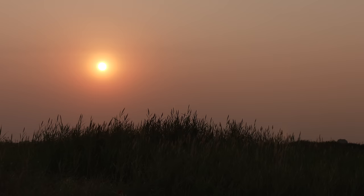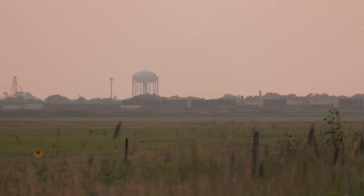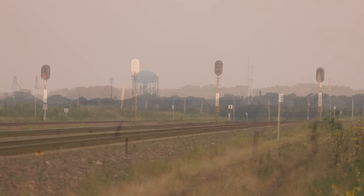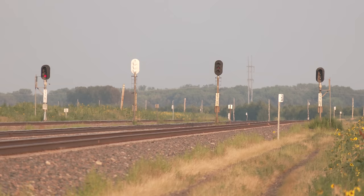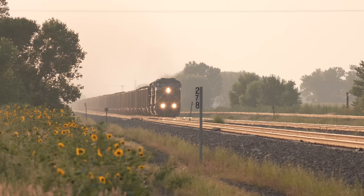Smoke hung in the air on the first day of filming on the triple track main, but thankfully it diminished the farther east we went. After crossing the Platte River, the railroad takes a southeast bearing through Maxwell and Brady. A flashing yellow shows on Main 2 near milepost 278 for UP 6599 East. This is another double coal train running 2x3x1.